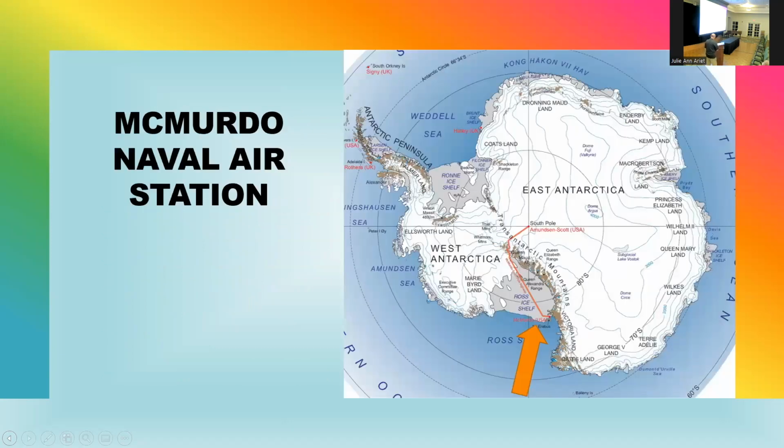This is a map of Antarctica. The location of the plant was right here on Ross Island, which was at the edge of Ross Ice Shelf. The Ross Ice Shelf was about the size of the country of France. It was the irresistible object moving toward the sea and calving off icebergs, and it backed up against the island, which was the immovable object, in huge pressure ridges of ice. Probably about 600 miles across the face of the ice shelf.